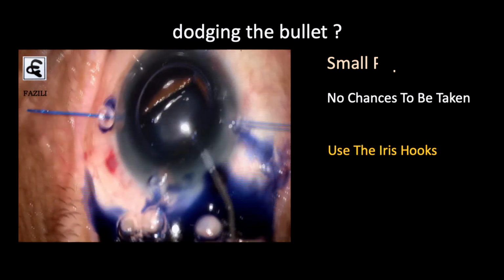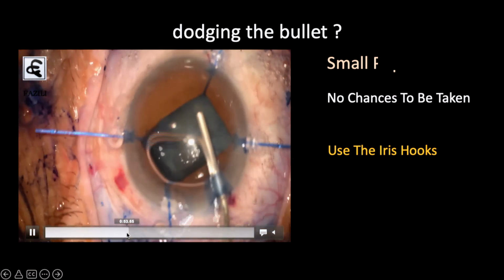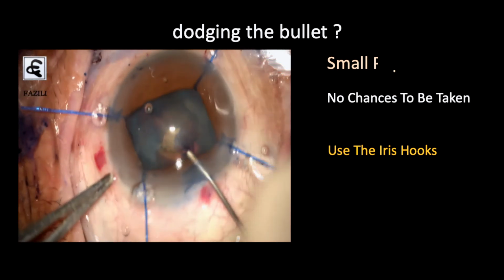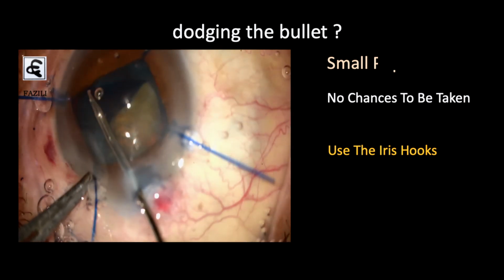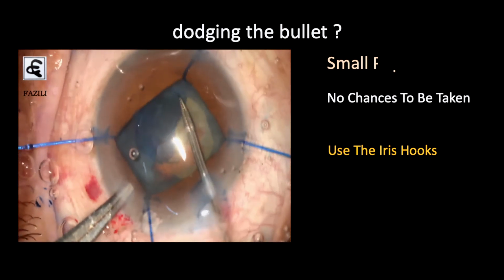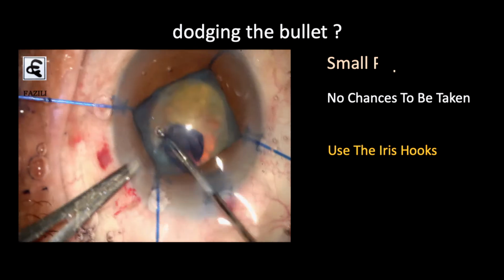Another thing is how much to stretch these iris hooks. Conventionally we are taught not to stretch them too much, but when we are talking about pseudoexfoliation, we're constantly trying to look at the bag. So we're looking at the capsular bag throughout the surgery, and we have to have some space from where we can constantly look. Otherwise, if we were to make a capsulorhexis of around 5.5, the exposure by the iris hooks could have been enough. So once the rexis is done, because of these iris hooks, we have managed a good-sized rexis. And this would not have been possible if the pupil size was small.